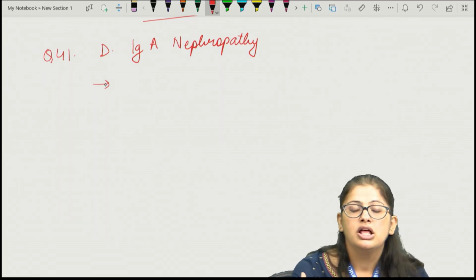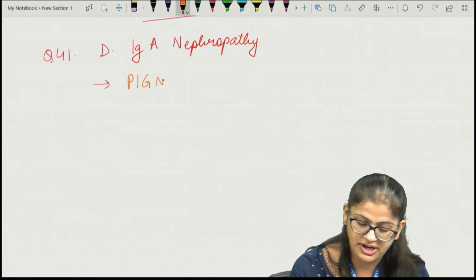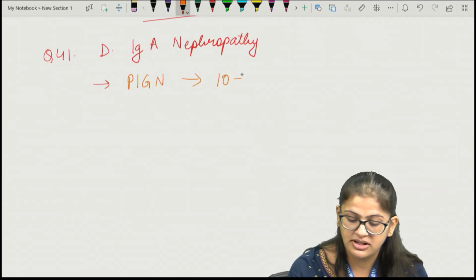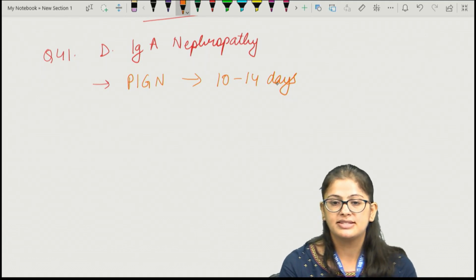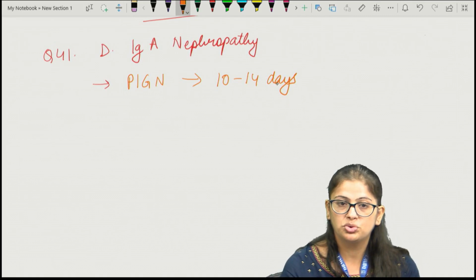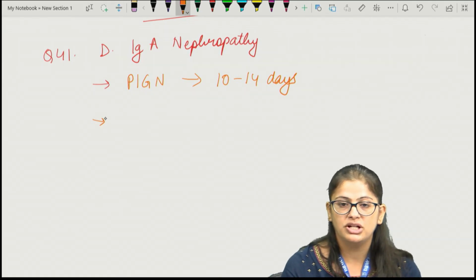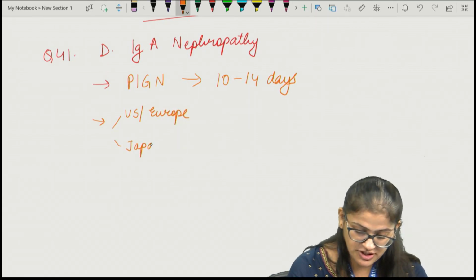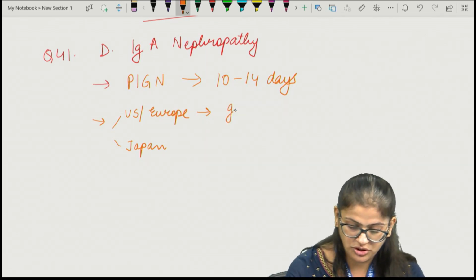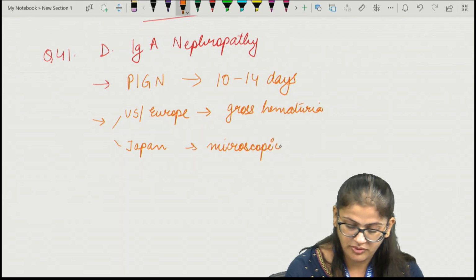While in hematuria, the most common cause of gross hematuria in children is PIGN, that is post-infectious glomerular nephritis. But in that case, hematuria will result 10 to 14 days after an upper respiratory tract infection or any skin infection. So here, because it has resulted after 2 to 3 days, we have opted for IgA nephropathy. Well, the clinical manifestations of IgA nephropathy are different in US and Europe and in Japan. In US and Europe, patients with IgA nephropathy may present with gross hematuria, while in Japan, they may present with either microscopic hematuria or with proteinuria.